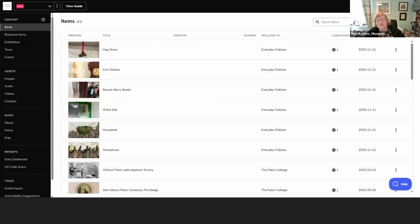Then this is items. So from the images, I've created items. These are smaller pieces of content which can then be added to the exhibition, or they can be put on a tour, or they can be put on the map. You can also use them with lookup numbers or QR codes so people can find more information about those items. So those items were images. The images have been created into items, and you can see they were all in an exhibition called Everyday Folklore.